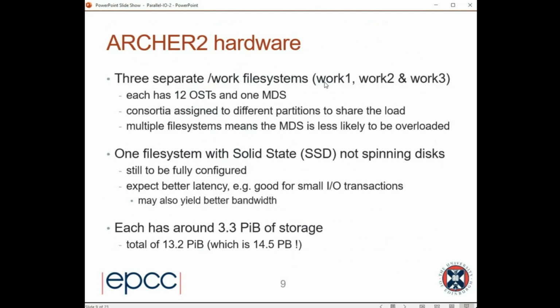There is a file system with solid state, not spinning disks, technically NVMe. It's still to be fully configured. I do have results on it, which I may have time to show. I don't think we have access to it at the moment as users. We expect better latency, e.g. for small I/O transactions, and it may also yield better bandwidth. So I believe the plan is to have this as a kind of burst buffer, somewhere where you can do very fast I/O during your job, but which will later be transferred into the standard work file system. I don't quite know the details.